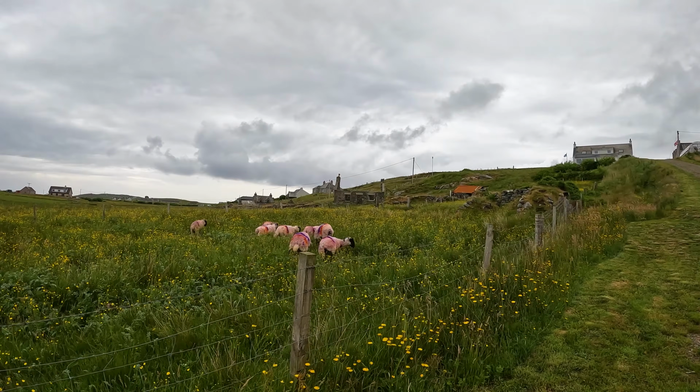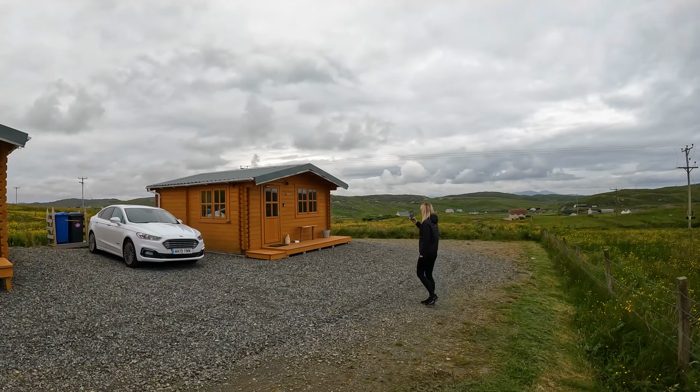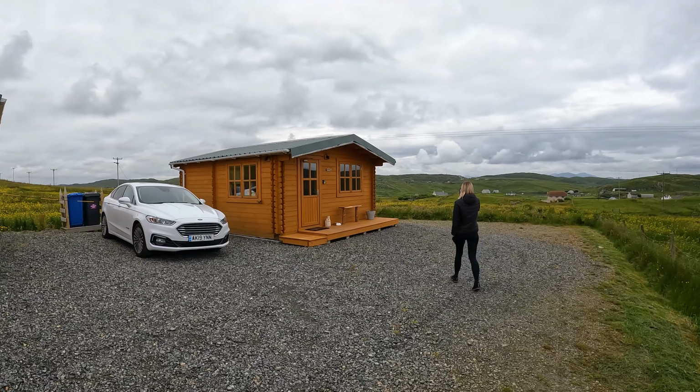Our home for the trip was a cozy little Airbnb in Carway, the kind of place that is hard not to fall in love with.